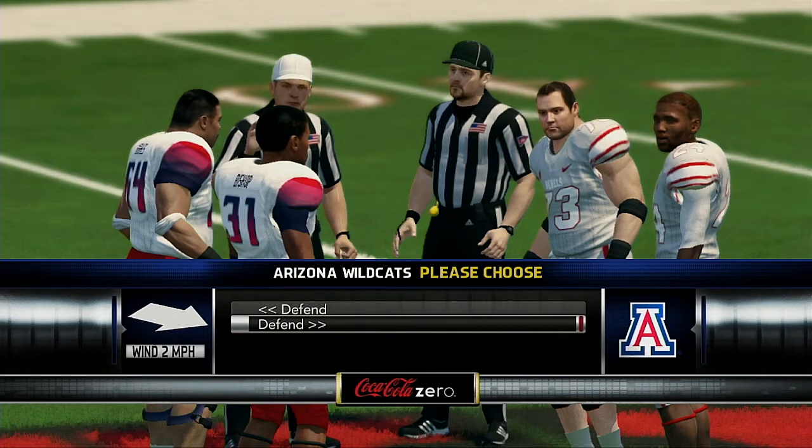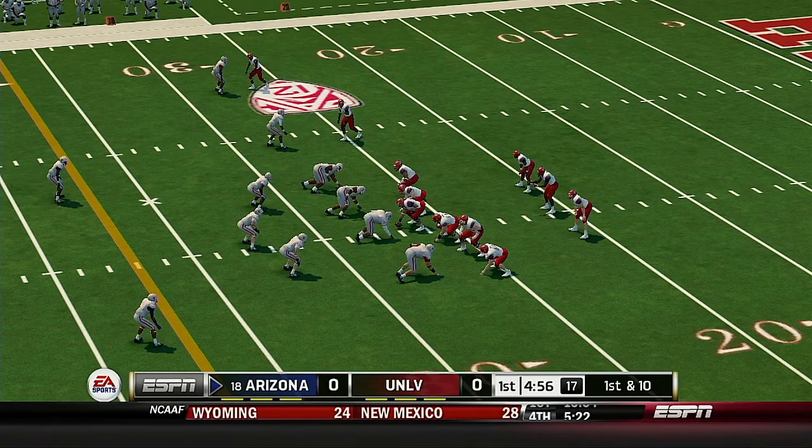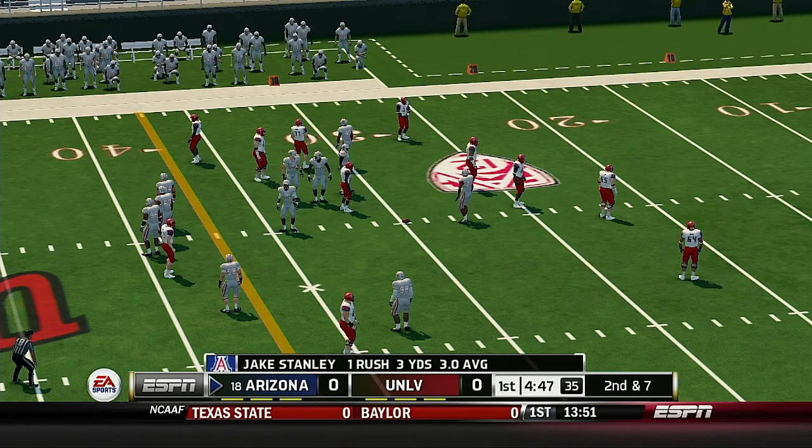Hearn has the ball teed up, and we're just about ready to get this one started. It's fielded at the two. Oh, he got nailed on that one. Now the offense gets ready to take their first crack at it. And he's tackled at the 30-yard line. That'll make it second and seven.